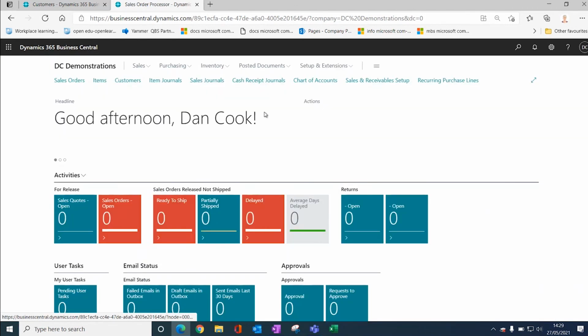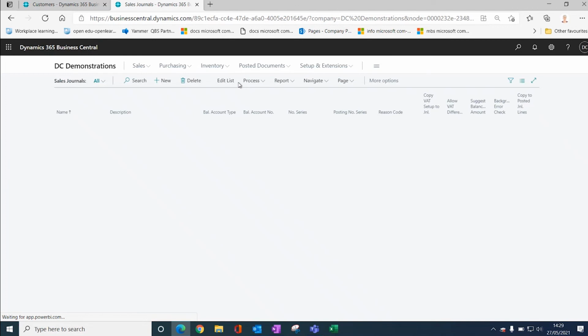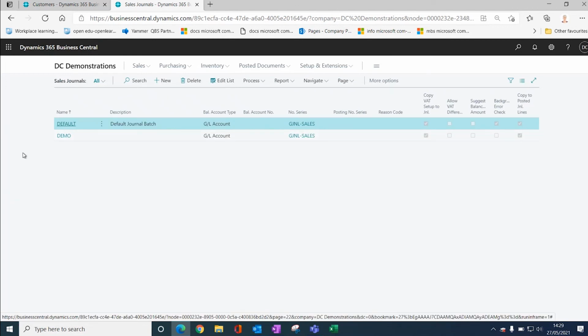I think this is a new feature. Not sure when it came out, but on the journal, we've actually got some extra columns on here that give us a fact box to show additional errors. So we know the copy the VAT and the allow VAT differences and suggest balancing account have been there for years, but this background error checking and the copy the posted lines to a journal. I've ticked this one up. This one I'm going to show you, and I'll talk you through that one.